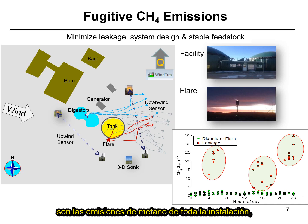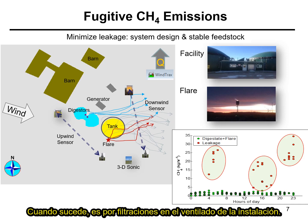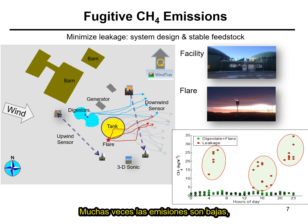Under normal conditions, these are the methane emissions from the whole facility, but sometimes we get very high methane. Those times relate to leaks from the facility through venting and sometimes through flaring, even if the flare is not working correctly. But most of the time, the emissions are low, and some facilities have very little leakage because of the way they're designed. Other facilities seem to have higher leakage. So it's important to design the systems for low leakage and to have consistent feedstock to maintain stable gas production.